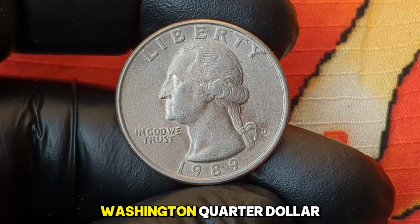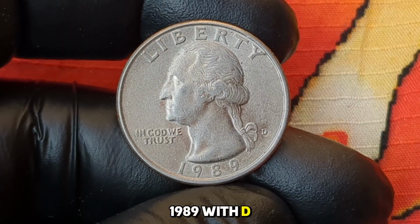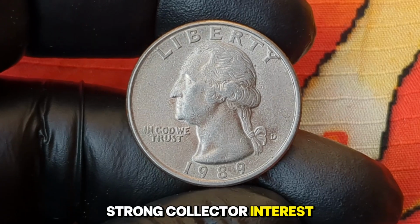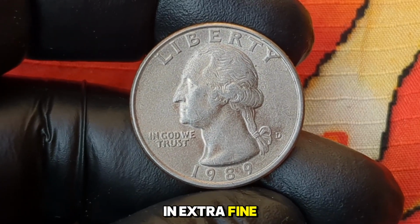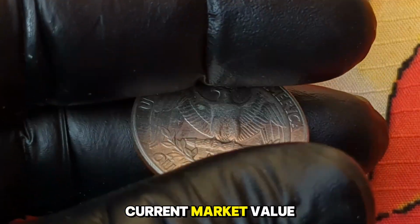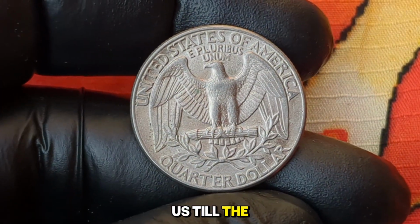Top 7. The Washington quarter 1989 with D mint mark, a coin from the late 1980s that still holds strong collector interest, especially when found in extra fine condition. We'll break down the history, the background, the rarity, and the current market value in dollars, so stay with us till the end. Let's begin.